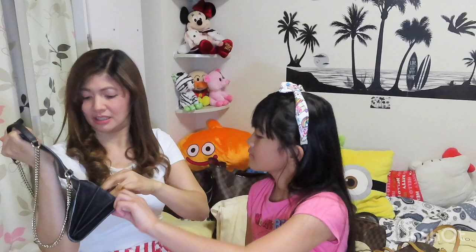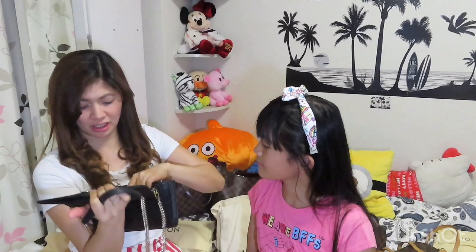Inside, you can put, may lagayan siya ng credit cards. There, may lagayan ng credit cards. Tapos, may coin din siya sa gitna. Lagayan ng coin sa gitna.